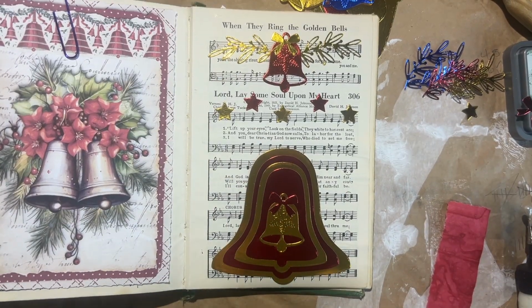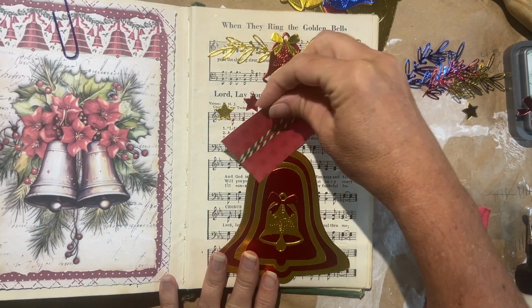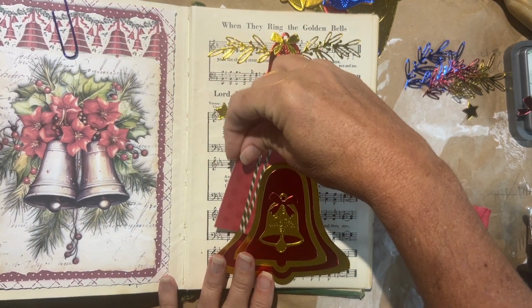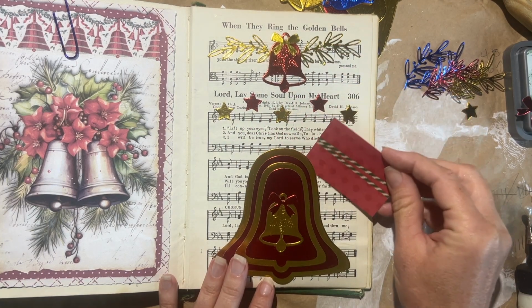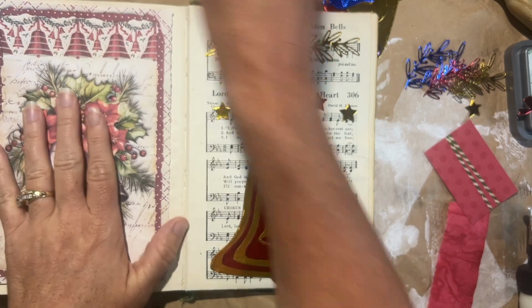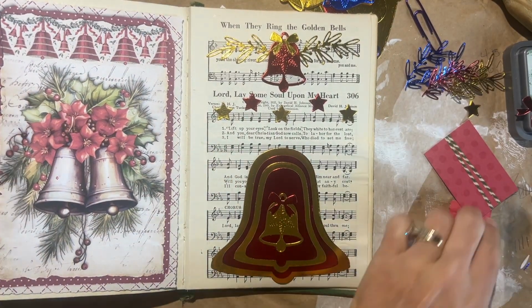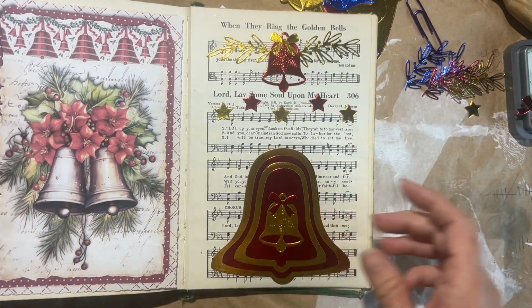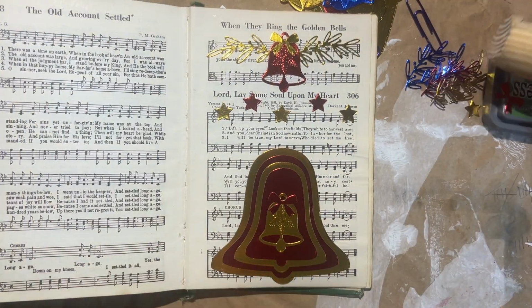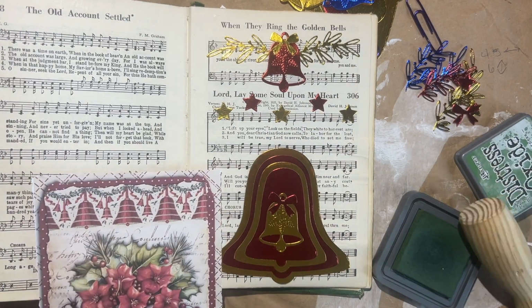Okay, all glued down. So we have that. This one's harder to get into, but it's fine. It's gonna be fun. It's a fun piece. I didn't finish gluing and inking, but I'll get that done and get that glued down. So yeah, this was fun. I had been looking at that bell die and, oh, hang on.